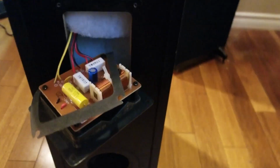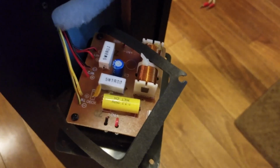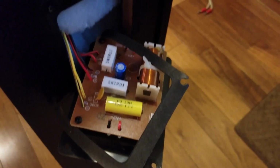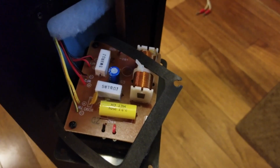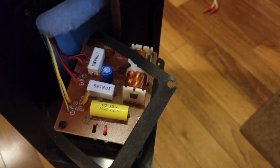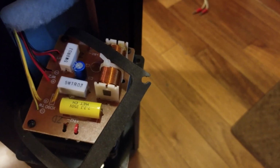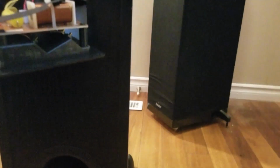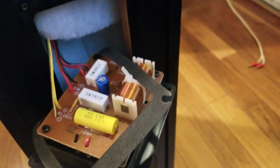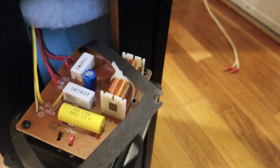Well, I don't know much about crossovers, to be honest. What I know is the simpler a crossover is, the better off you are. It's not going to rob your original signal, and pretty much that means that the drivers are very well designed for their intended application. So that's the crossover in your Soundstage speaker here. It doesn't look anything crazy. It doesn't look too cheap. It doesn't look too high end. It looks meh. Yeah, that's it.